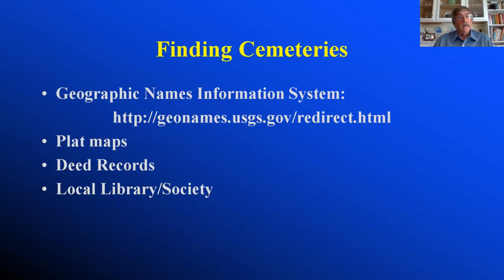Finding cemeteries, again: Geographic Names Information System. I hope that link is in your handout. If it's not, you can Google Geographic Names Information System. Plat maps, again, deed records. Oftentimes, in order to protect the cemetery from sale or development, landowners would deed it to the public, which means effectively the county. And so you'll find some of these in deed records with a description of the boundaries. And then a lot of times, if all else fails, just call a local library and they may know who to contact.